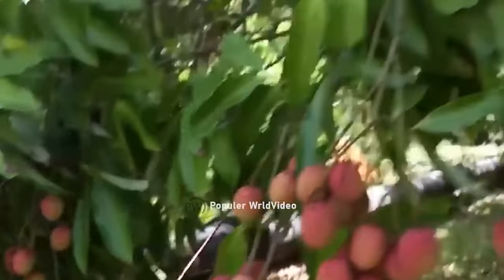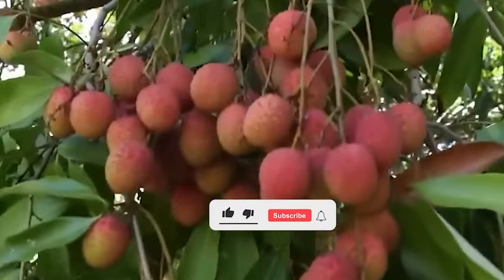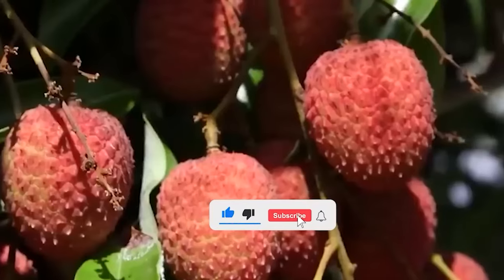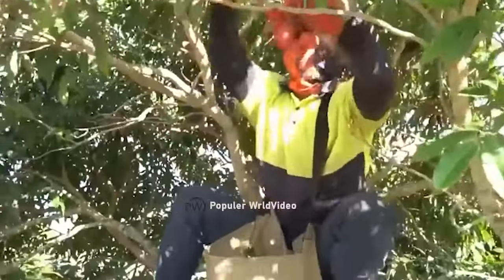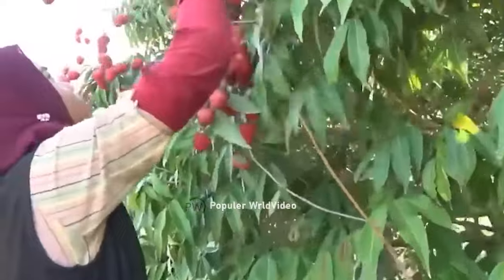First, the trees are irrigated and fertilized to promote healthy growth and abundant fruit production. The lychee fruit grows on long stems and is handpicked when it reaches maturity. The fruit is then sorted, cleaned, and packed for distribution to markets around the world.